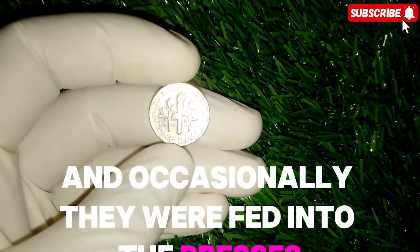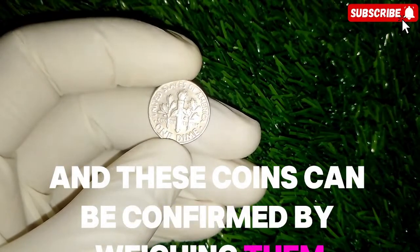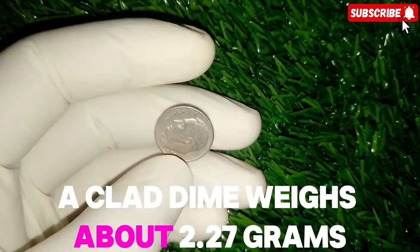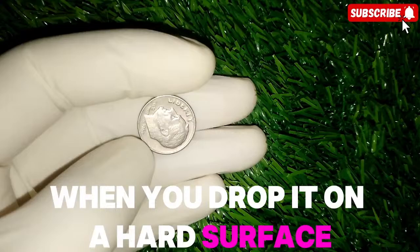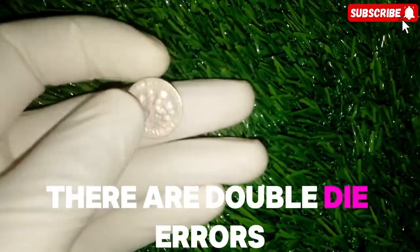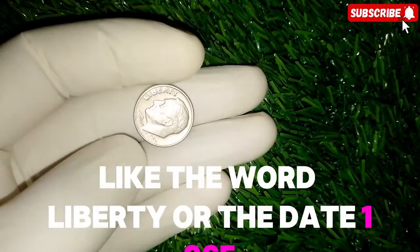they were fed into the presses, creating an off-year silver strike, and these coins can be confirmed by weighing them, since a silver dime weighs 2.5 grams while a clad dime weighs about 2.27 grams, and you can even hear a distinctive ring when you drop it on a hard surface, because silver coins have a higher pitched sound compared to clad coins.